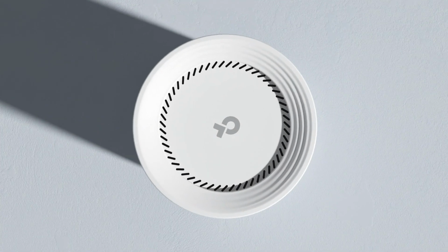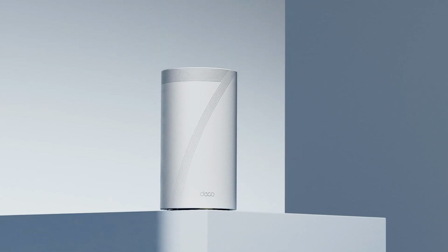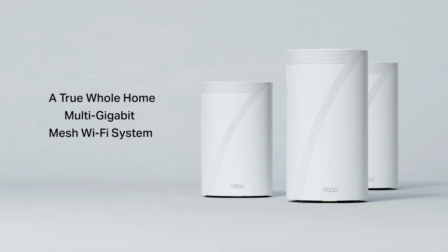Now with the latest technology Wi-Fi 7, the industry's fastest mesh Deco BE95 comes with a quad-band maximum speed of 33 gigabits per second Wi-Fi and 10 gigabit ports. It's designed to be exquisite and elegant.